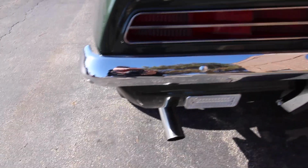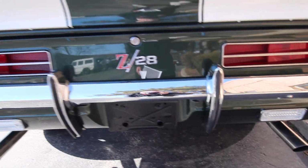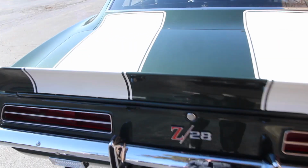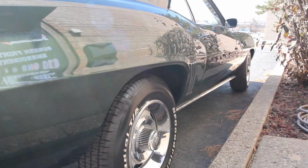The trunk is excellent. I don't have the key on me, I would open it. It has chambered dual exhaust, 12-bolt rear. It's a 3.73 posi. But the Fathom green is high quality and excellent.